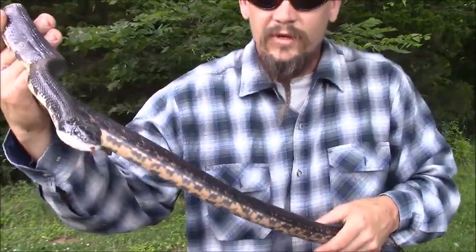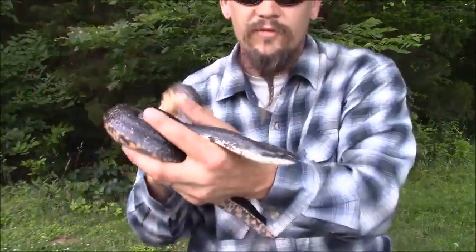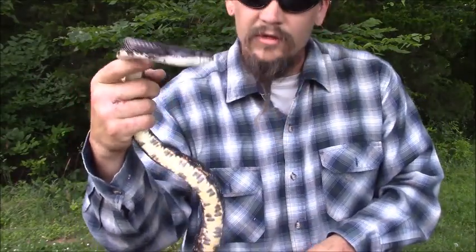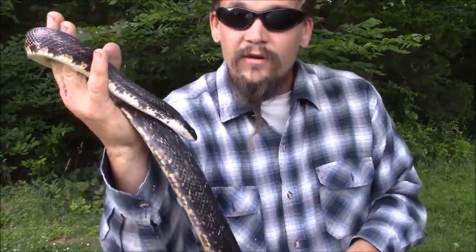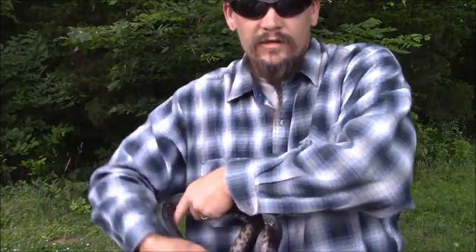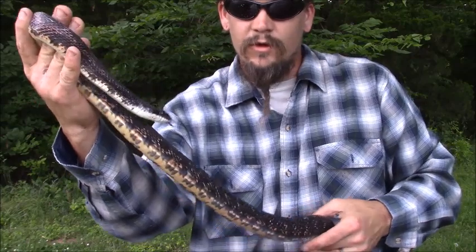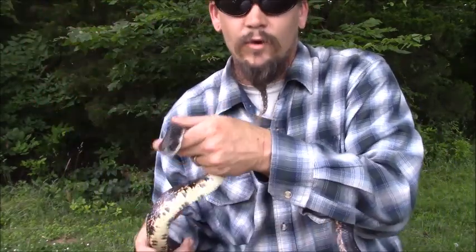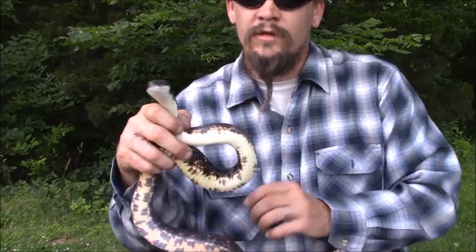But these are a beautiful big snake. They will cause problems for homesteaders and farmers, but they also do, as you would expect with a name like rat snake, take care of a lot of the rats and rodents that you'll find. So they're not entirely bad to have around if you know kind of where they are and what they're up to, and you keep them out of your animals.